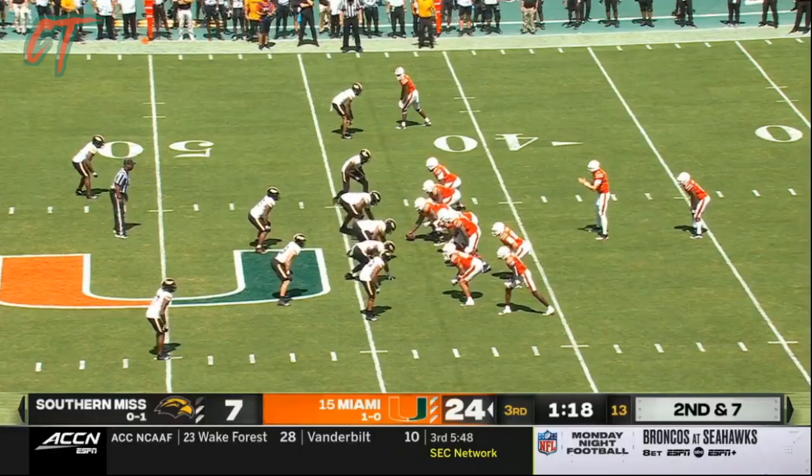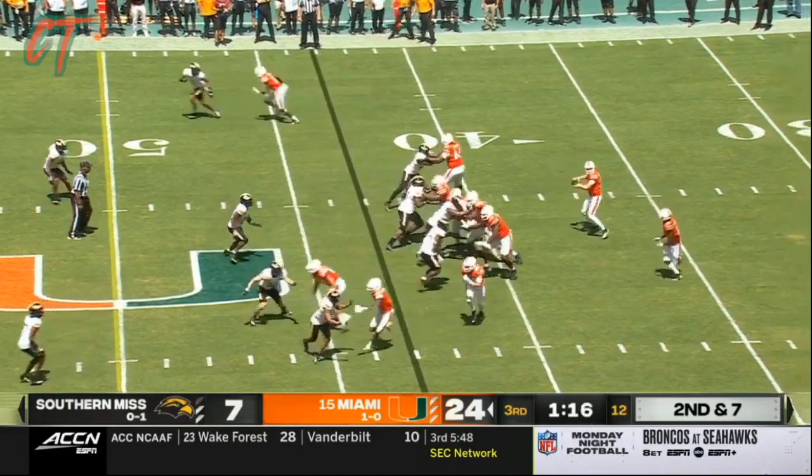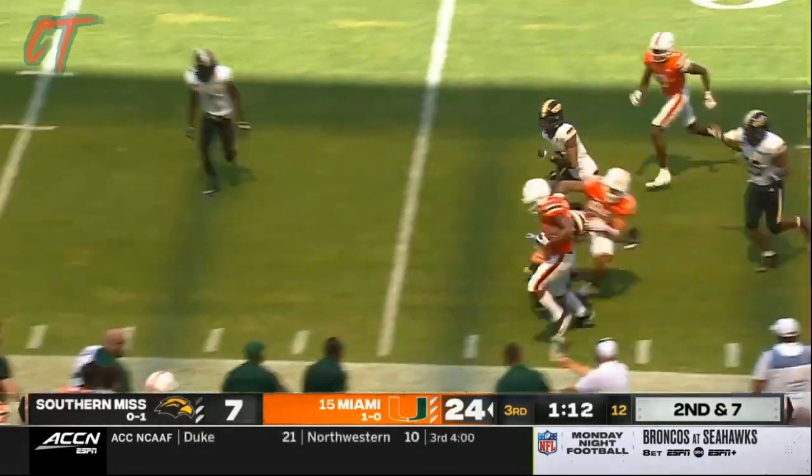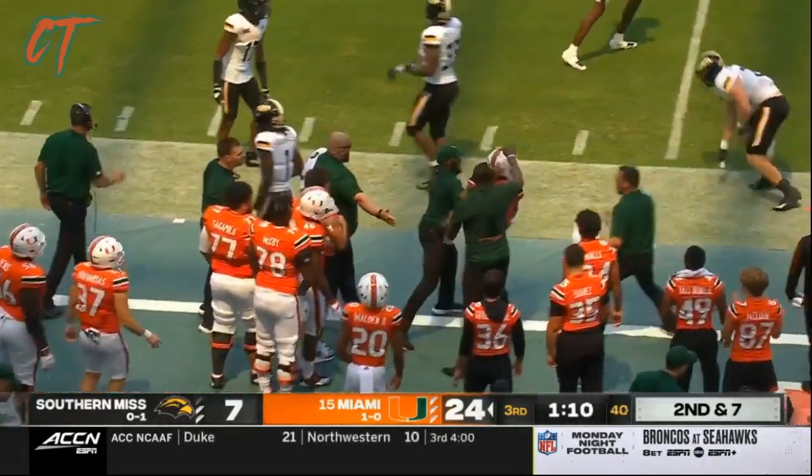Michael Redding was now Parrish out of the backfield. Good catch. Has a lot of blocking in front of him. Inside is Southern Miss territory. Yeah, and it was a holding call.